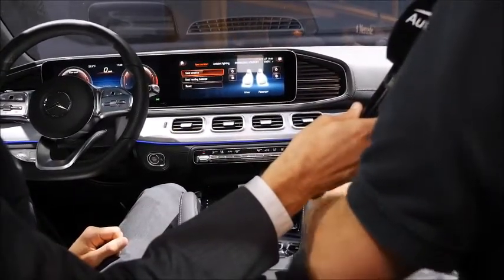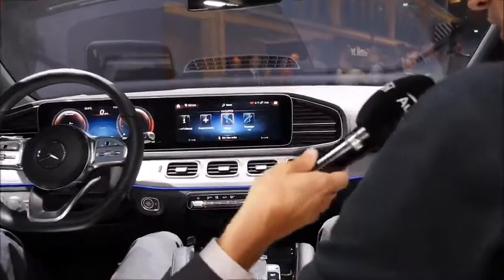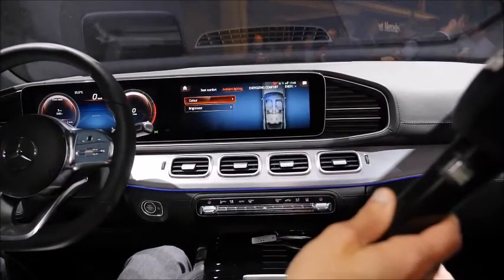And even more, we also have a favorite function. So you have here your favorites, and you see here this V-pose. And you can assign different functions for the driver. So now you have activated the ambient light.